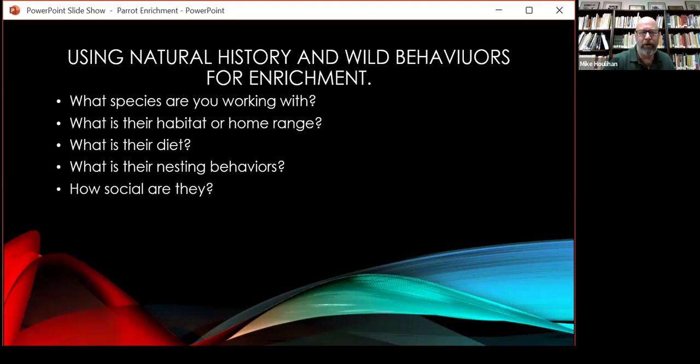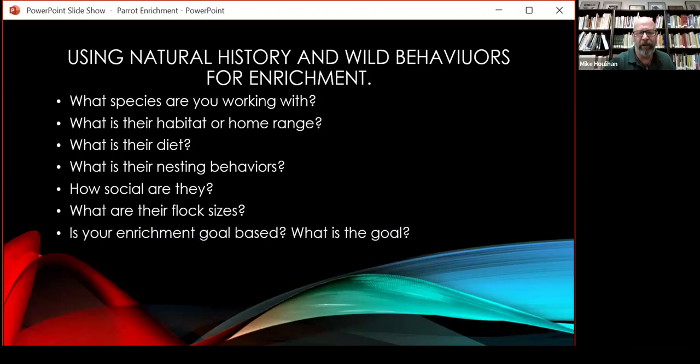All right. Again, how social are they? And I think I have a follow-up on that. One is just what are their flock sizes? So again, considering the species, we're going to touch on this when I talk about very specific species, but are they largely social? Are they more pair social? Those are things you'll need to know so you're not either restricting them from being social or overloading them with annoying neighbors that they don't want. So again, just looking at that research.